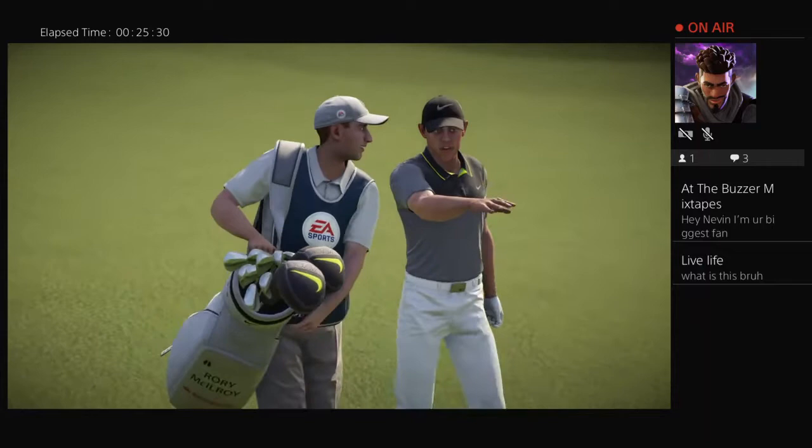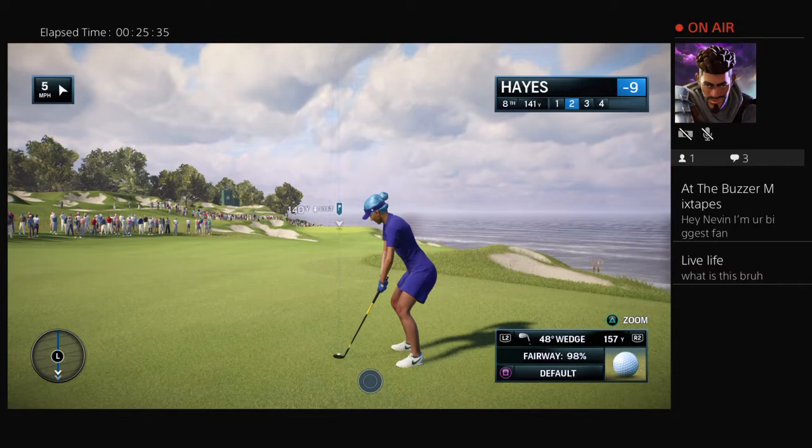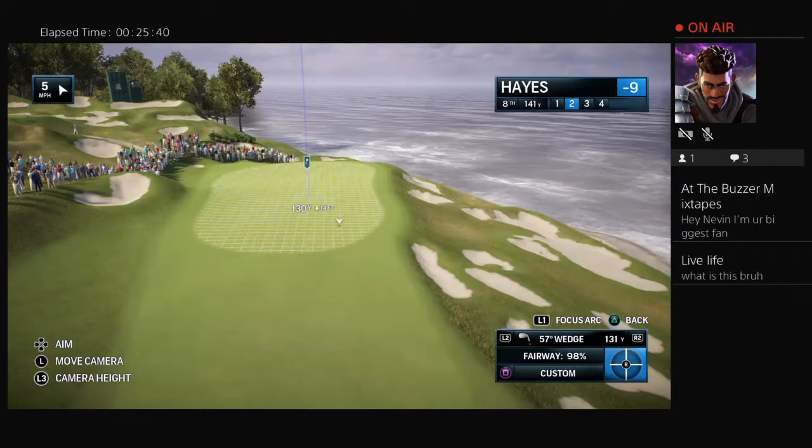With these downhill shots, really the key is always balance, and maybe you want to take a little bit of a wider setup, and then club selection obviously is important. You maybe take a little less club and just try not to overswing.